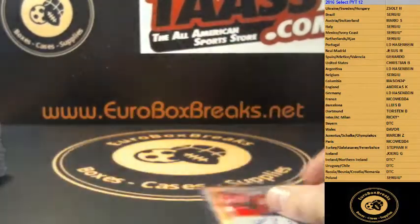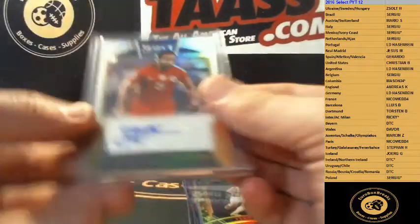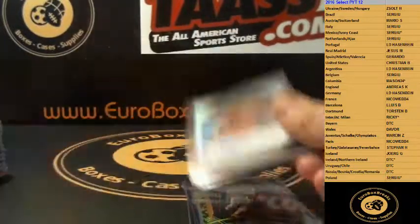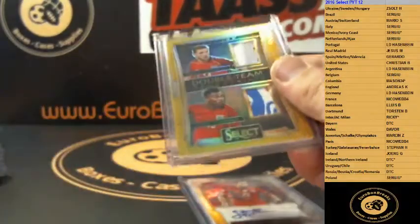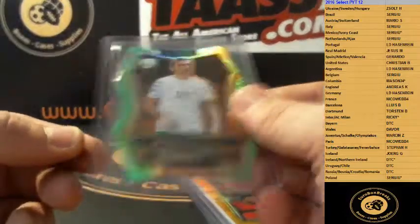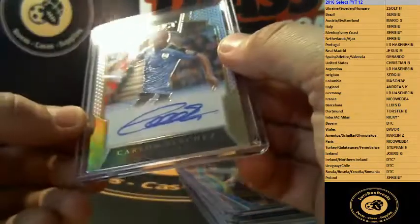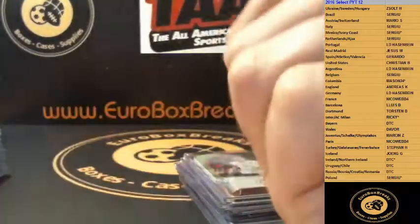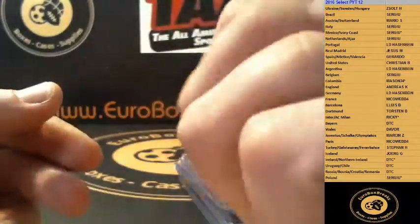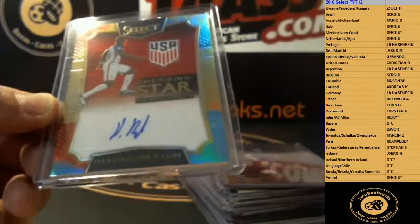Isco to 50 for Spain. Copper is Pastore for Paris Saint-Germain to 49. Camo Fernandão for Fenerbahce to 20. We got Beausejour for Chile to 199 autograph. Sick dual patch for England, Sturridge and Henderson to 10. Robbie Keane to 60. We got Gigi Buffon, sick patch, number 230. Pulisic, number 249. We got Sanchez for Uruguay to 199. Thomas Müller to 25, Germany. Baka to 99, white. We got Antonio Conte, number 249. Pastore again to 49, Paris. United States is Darlington Nagbe.